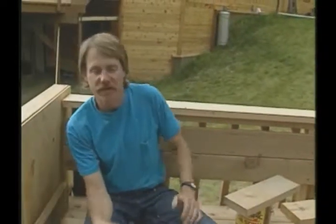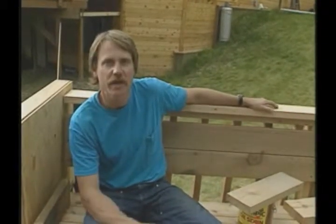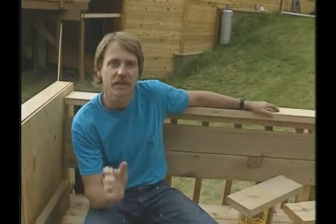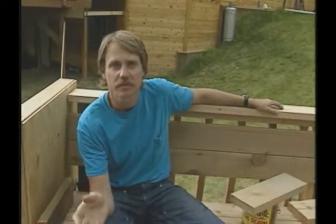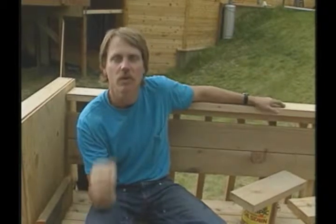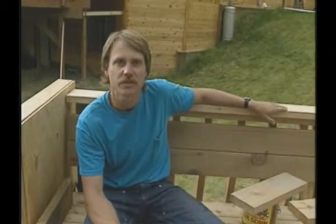Well, now it's time to apply a finish to our deck. And I could let the cedar age to a natural silver gray, but generally my customers like to maintain the original color of the wood. Now, finishes come in two types, either a penetrating oil type or a surface building type like paint or varnish. I don't like to use the second type because they're really difficult to refinish.